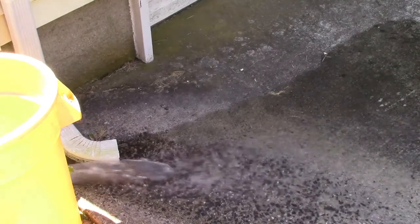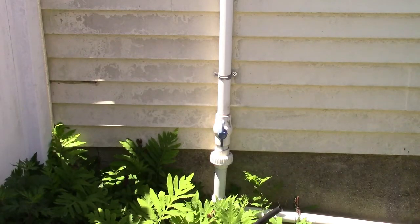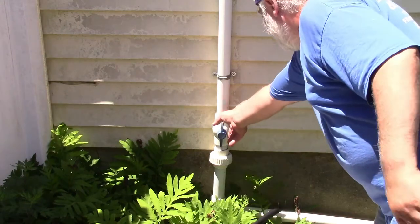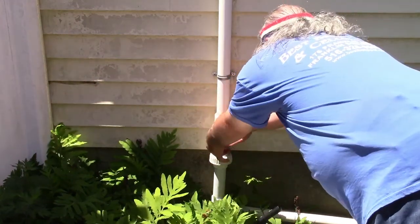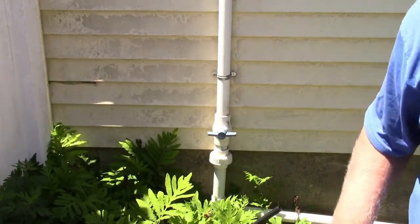Drain out the solar. This way it'll be drained. Okay, that's drained enough. I only drain the solar out just so you can get to hear all the air. That's the only reason. There's no need to do that. But just so we get that really cool sound.